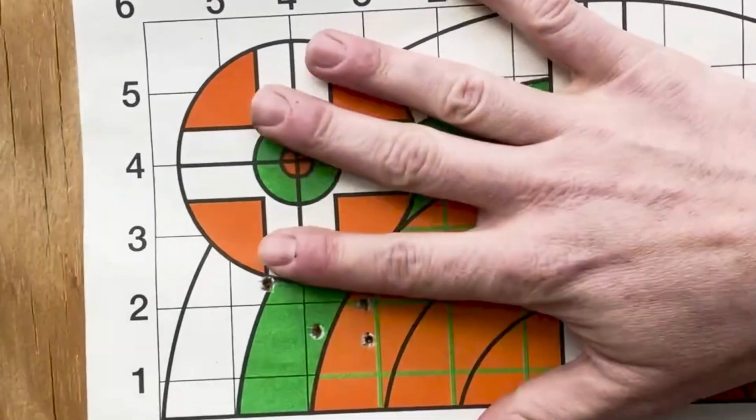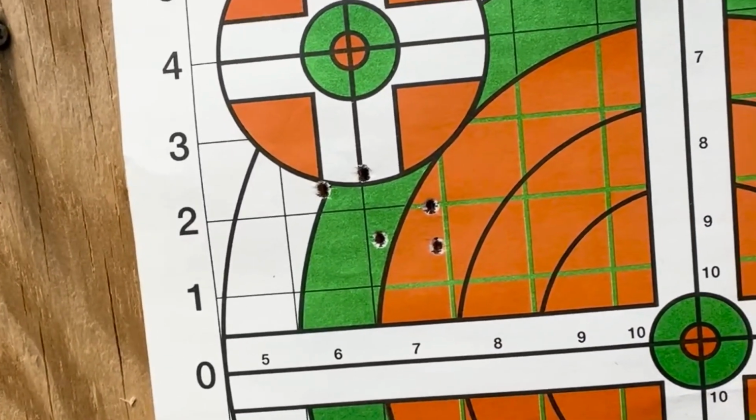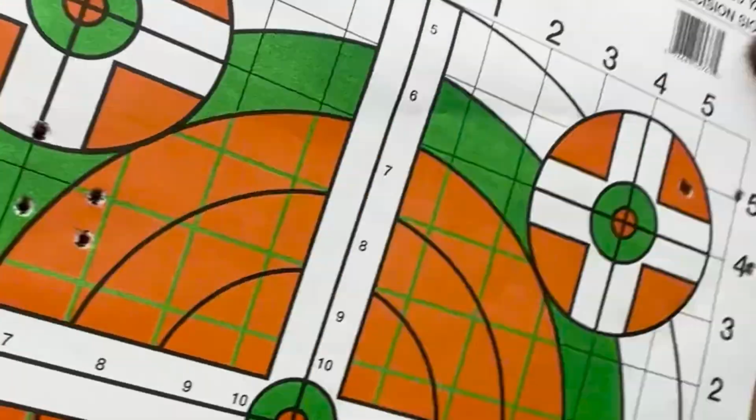I think I can shoot a better group with the Federals than that, and that's probably why I tend to lean towards those at 100. But it's not terrible. Shooting groundhogs and foxes, it's not bad. Inside a squirrel range, it's absolutely deadly. I just packed up. I'm headed out now.